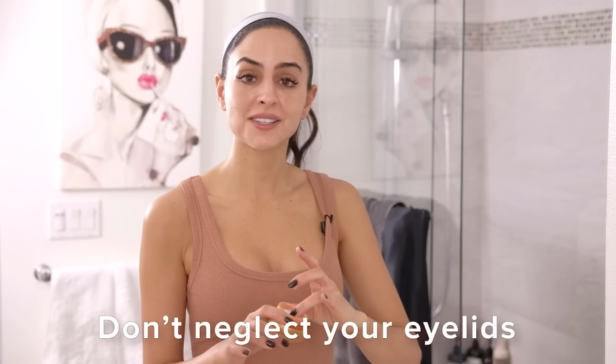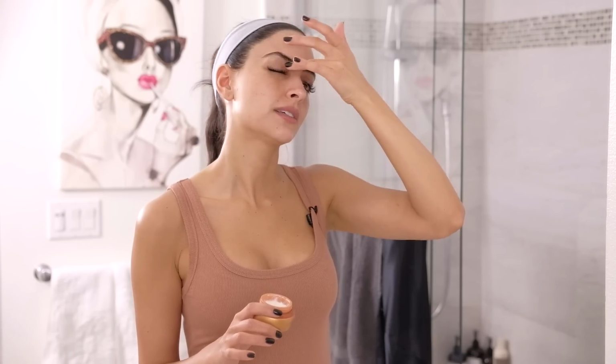I do prefer products that are in a pump, not a jar, because the active ingredients stay more active. Don't neglect your eyelids. Ask your grandmother or mom or aunt or uncle, when you age and your eyelids droop, it can be an issue. So things that we don't think about now, we will think about when we're older. So that's my eye cream.